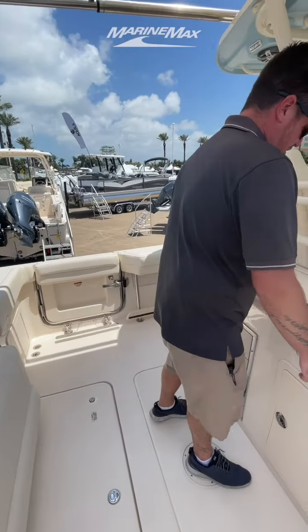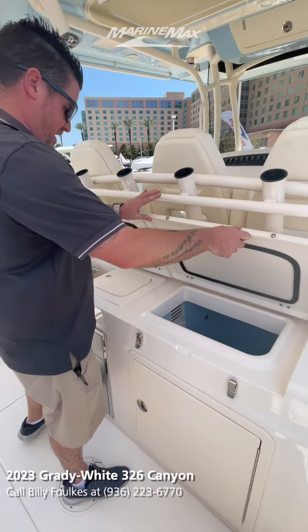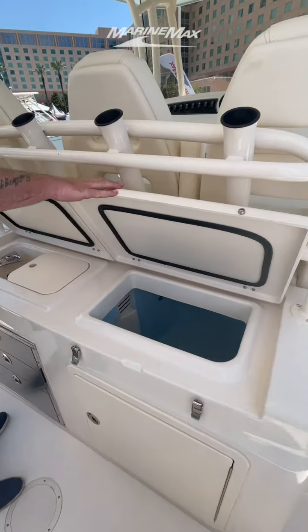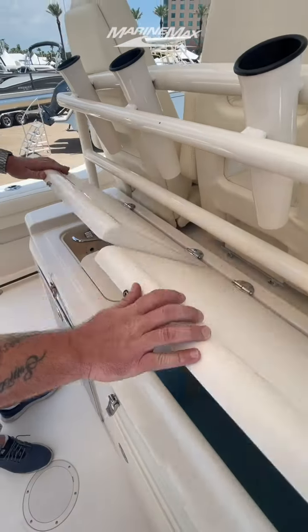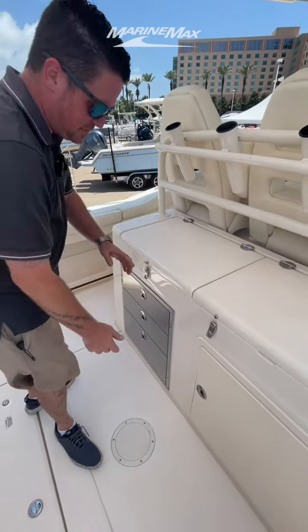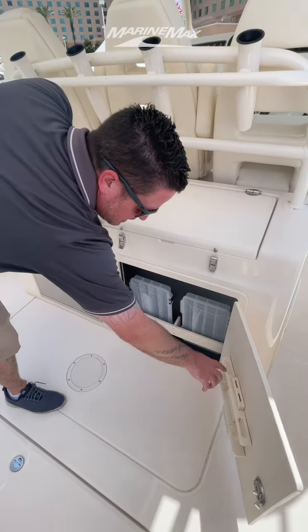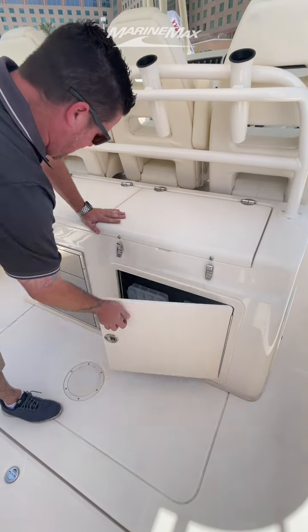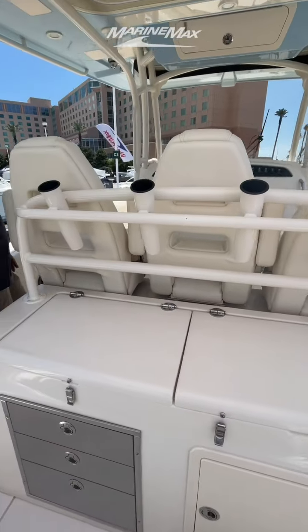So right here, I'm going to show you a couple more things. We have the sink right there, another live well, which is massive. Nice blue interior, curved corners right there, so it keeps your bait nice and fresh all day long. Tackle storage right here. Some storage for your knives, pliers, screwdrivers, everything that you guys can think of.